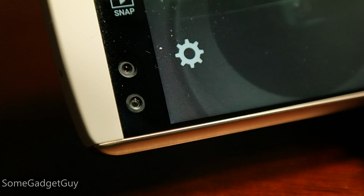These are the video blogs shot using the front-facing cameras on the various phones and tablets and computers we get to try out here on Some Gadget Guy. And today's vlog is being shot using the pair of front-facing cameras found on the LG V10. One is a little narrower, the other has a wider field of view, and I haven't found any way that we could use both of these in tandem.